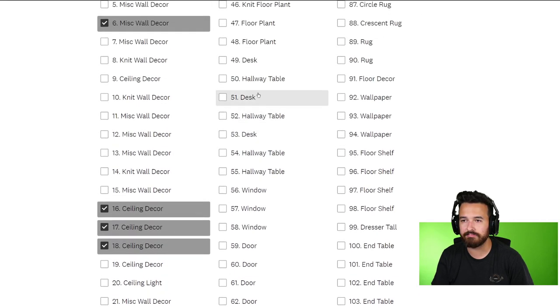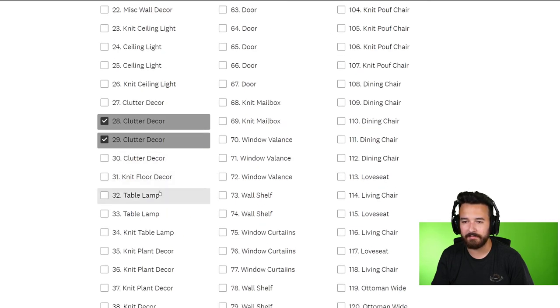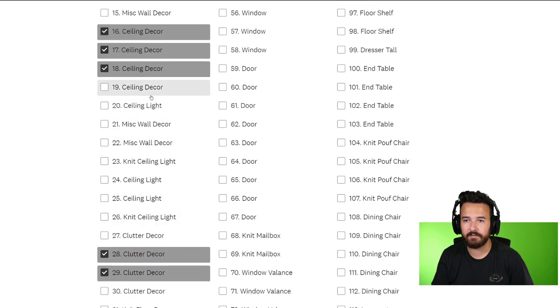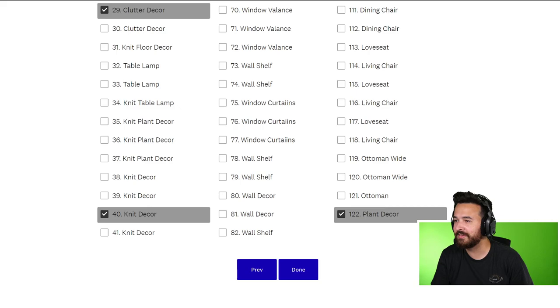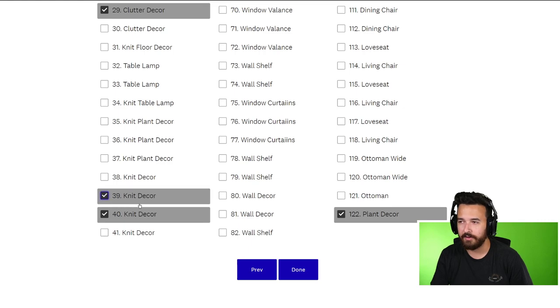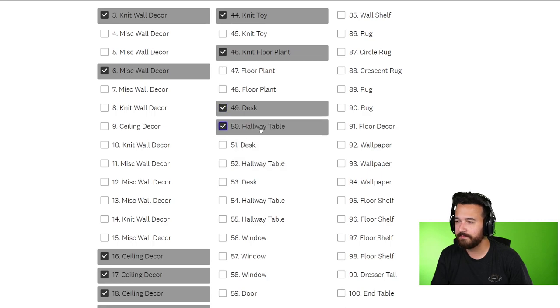46. 40. Okay, down here. 19. Nice. 28. God, why is this all out of order? Oh, because I went back, right. It's because I went backwards. 44. 6, 44, 39. Oh, why did I do this all out of order? 39. 49. I'm trying to just go down my list, but it's all out of order. 50.